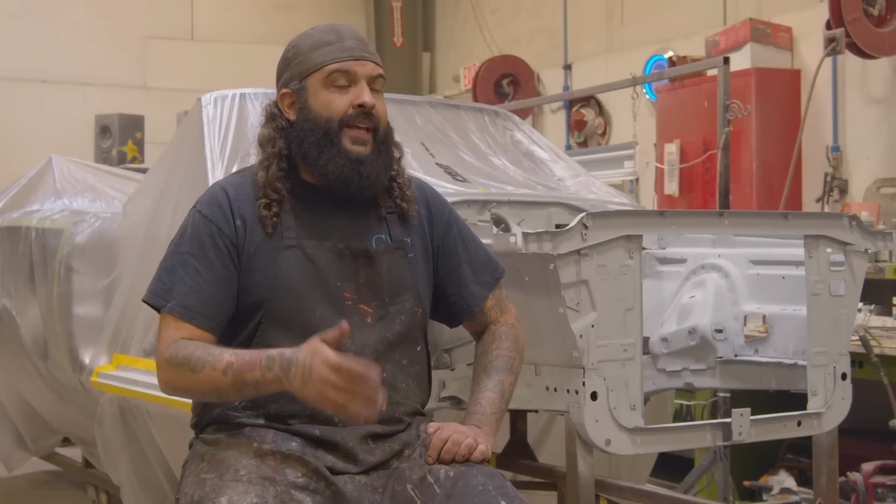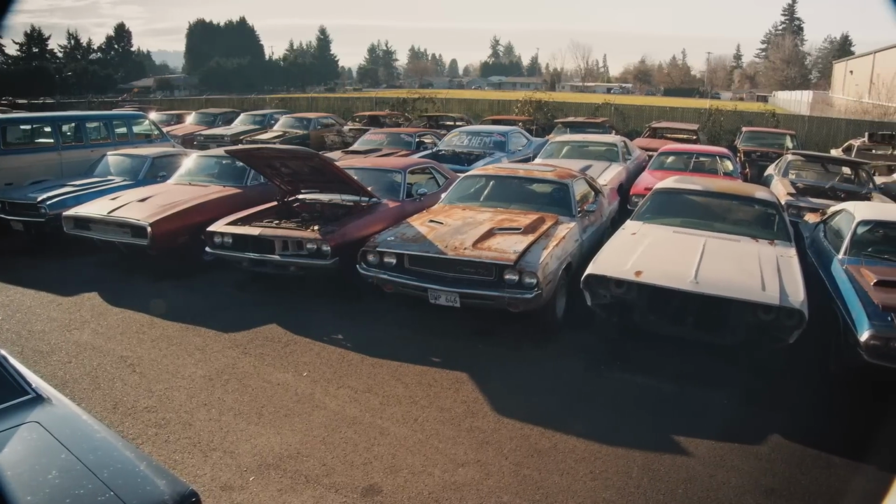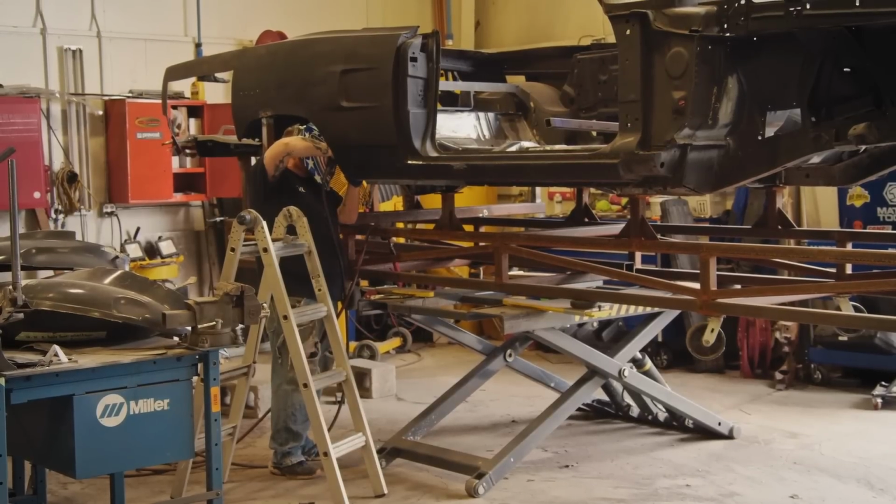So while trying to get that done and get that build looking perfect for Vegas, all of our attention may be over here, but we still have customer cars that need to get done and need to get done right. So it's hard from time to time trying to manage both builds.